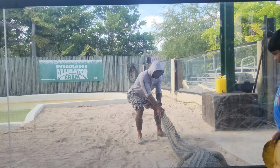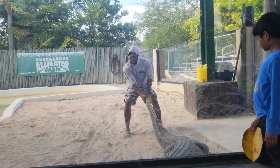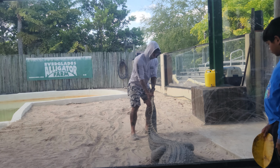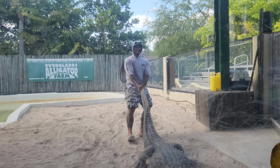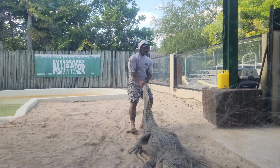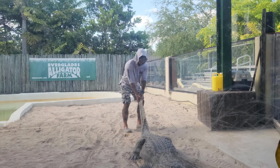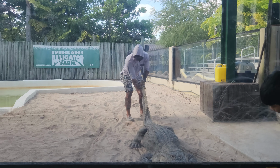Oh, no. And no worries, guys. Be careful. Dragging the alligator by the tail does not harm or hurt the alligator. These animals are very strong, very durable animals. It takes a lot to really hurt an alligator. These animals have been around for millions of years for a reason, guys. One of those reasons is their skin is very tough, very thick.